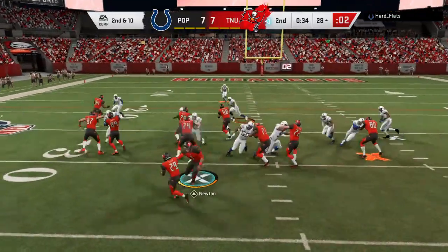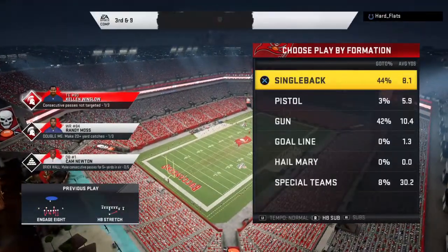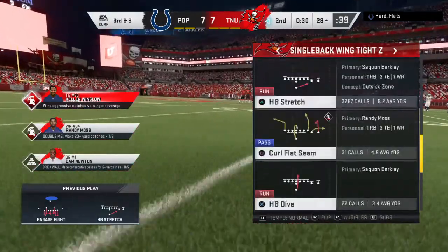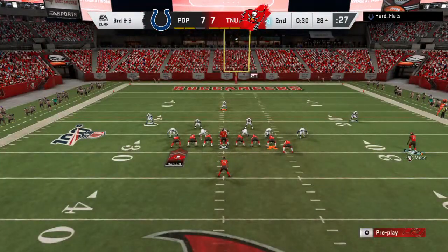They'll run on 2nd down with Cohen. Might have gotten this one down to the 28, and that's all. The Colts are going to use the first of their timeouts as they get it right at the 32 second mark of this first half. Now play number 7 of this drive, but it's a tough 3rd and 9.